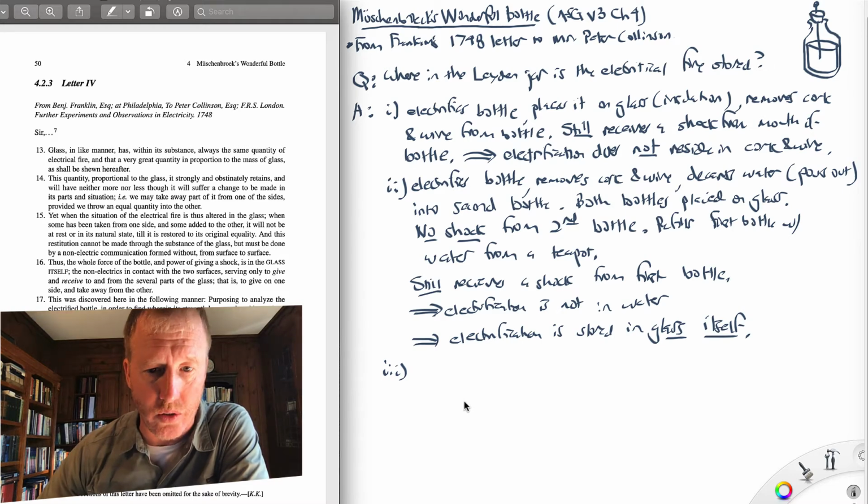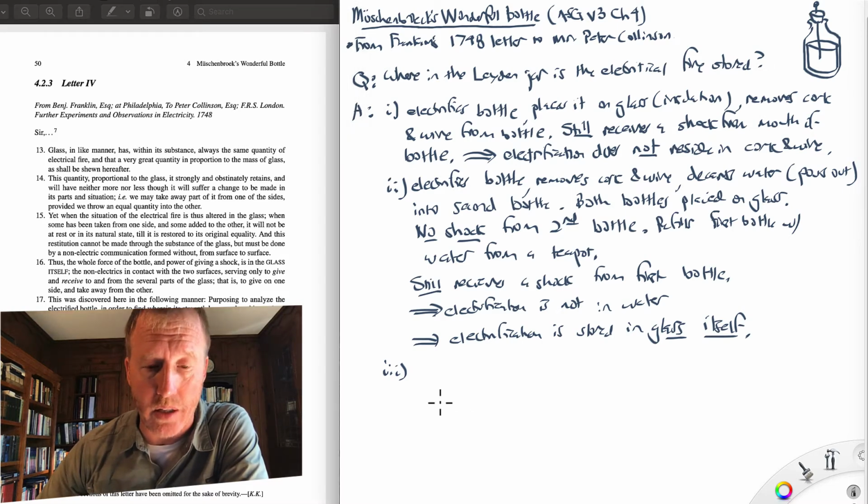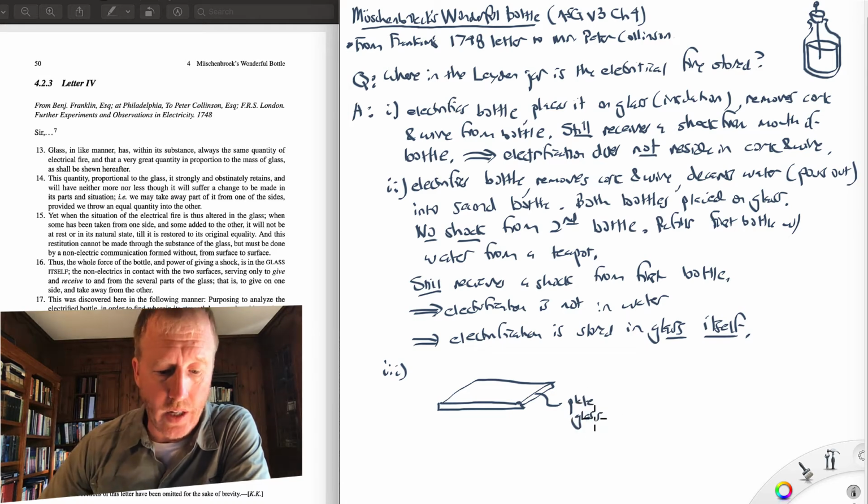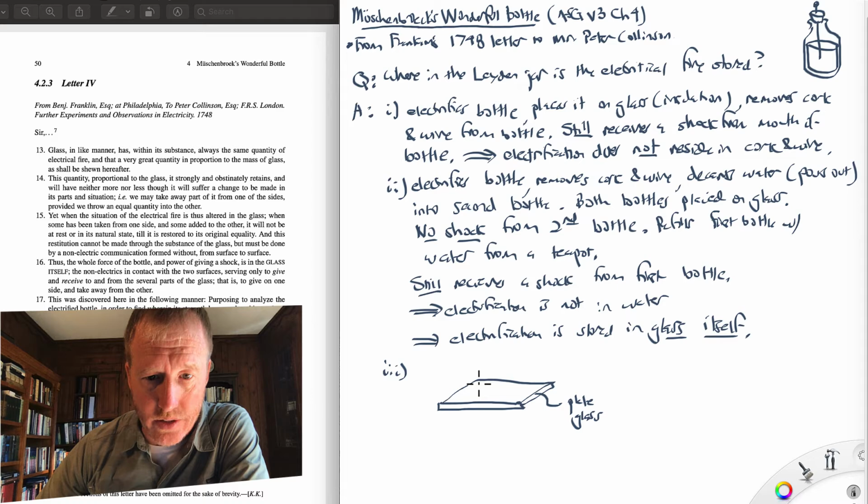Well, what he can do, or what he did, is instead of a glass bottle, he took a piece of plate glass. So like a window pane instead. So this is some plate glass that he uses instead. And then what he does is he attaches a lead plate. Lead, presumably because it's nice and malleable, you can kind of hammer it into thin layers and spread it across the glass. He has this lead plate that he places on it.